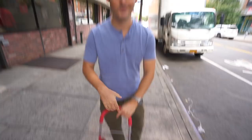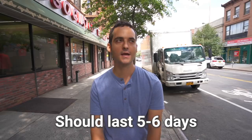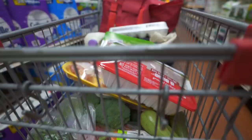Half the groceries cost $103. This was actually our cheapest shopping trip in a really long time. And depending on what supermarket you go to, normally it is quite a bit more expensive to shop in New York City than other places, but we have to factor in their cost of commercial rent is expensive as well.